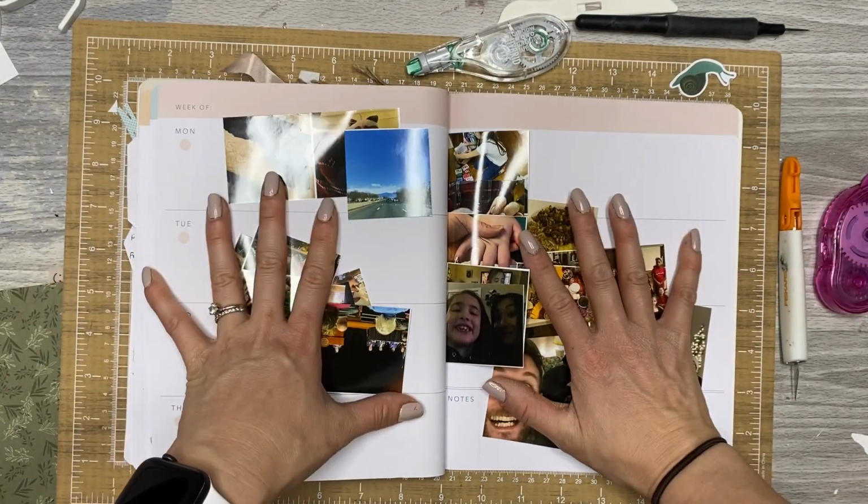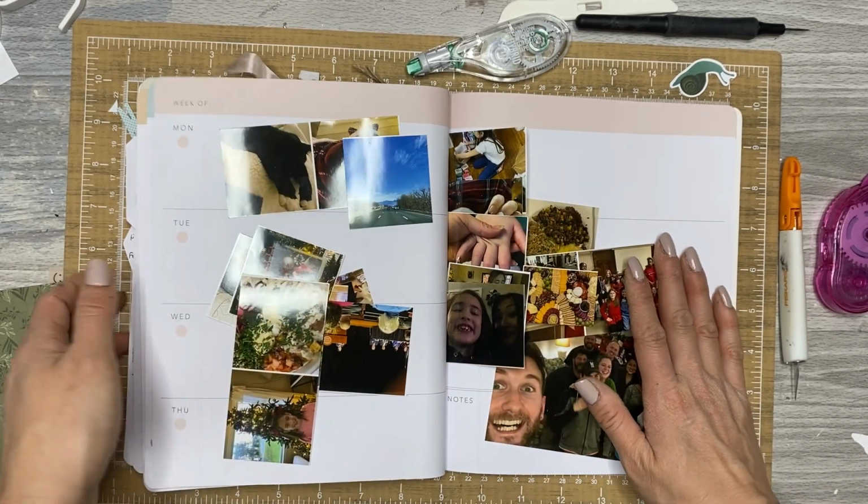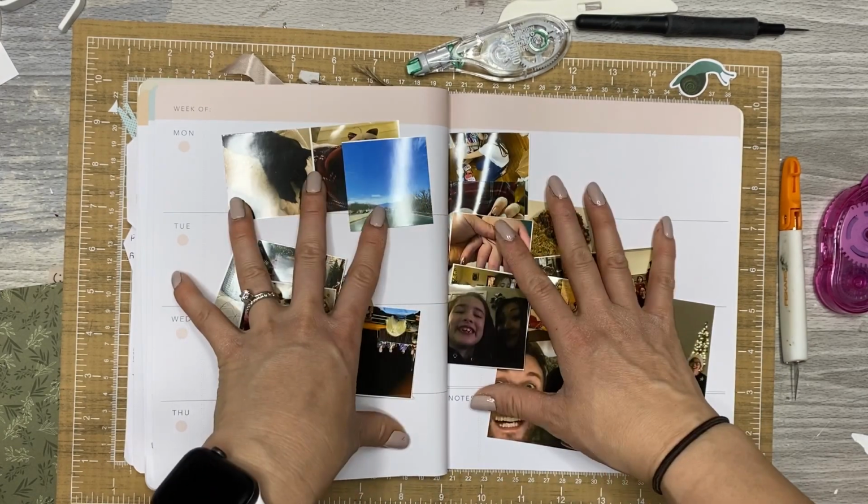But when this is complete, I will come back and do a full flip through, probably next week. I will do a full flip through of this October through December-ish Stop the Blur or Storyline Chapters insert.